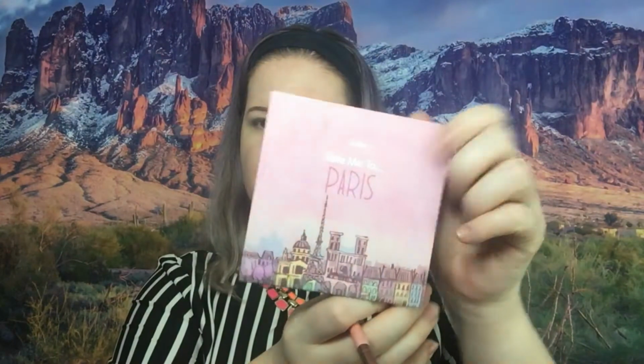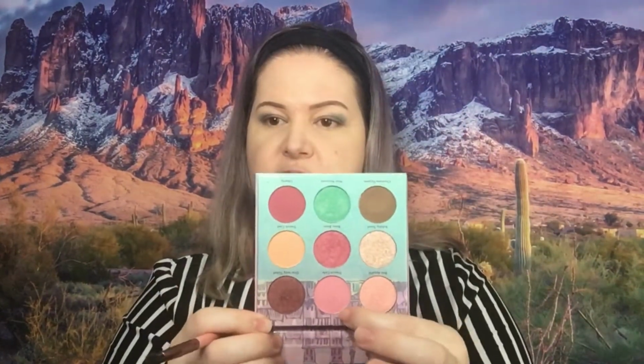So before I go any darker, I'm going to go into this mauve palette here. This is Take Me to Paris, and I'm going to use French Cake just on the inner corner, and I'm putting this before I go any darker because I don't really want this to be a super vibrant inner corner, but I want like just a hint of pink. So I'm okay with going over it with other colors. So let's go ahead and put that in.